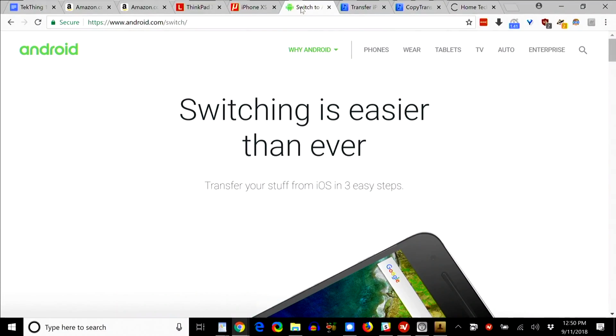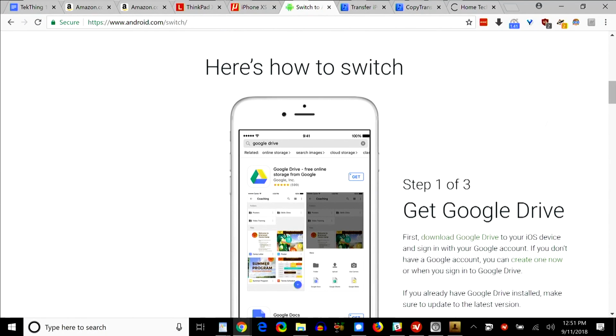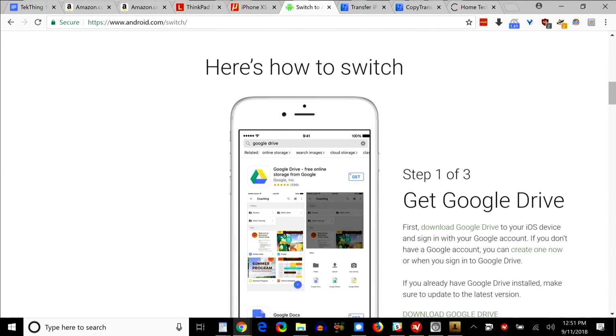Android.com/switch makes it super easy to use a Google Drive account to get your contacts, your calendar events, and your photos to your new phone. And it'll actually deal with notes. Wow. But what it does is move the notes to individual Gmail files and then stuffs them in a folder. Which is cool, but I actually wanted to have access to my notes in a way that didn't require me to open up Gmail.